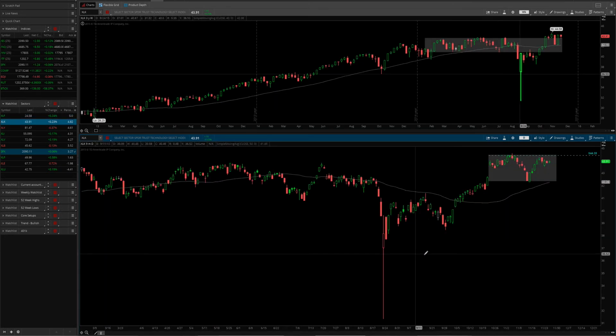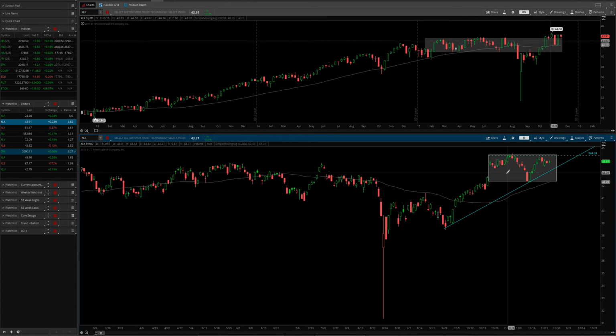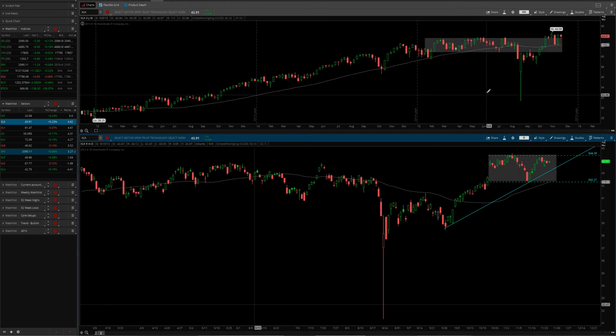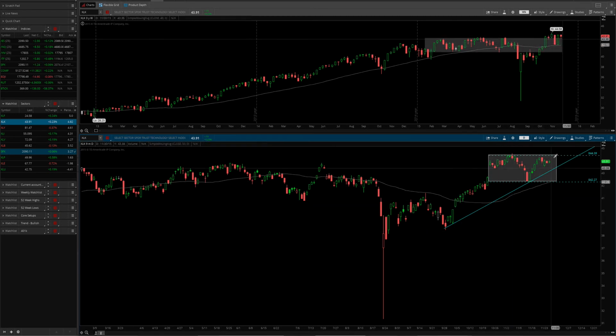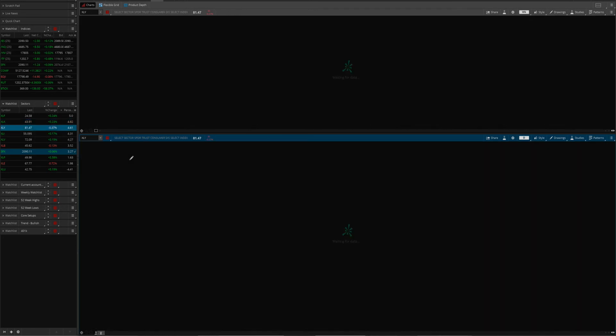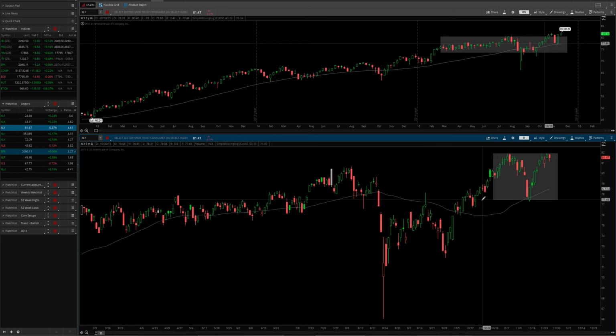The other side of it, XLK, which is the technology sector, similar situation. Here's the uptrend in place, and this one's even better because if we can get a breakout in the XLK, we can get a breakout to new highs. You can see the resistance here at 44.39. So we're consolidating right below that resistance level. Move over 44.50, and all of a sudden we see new highs. No resistance in place because everybody's a winner.